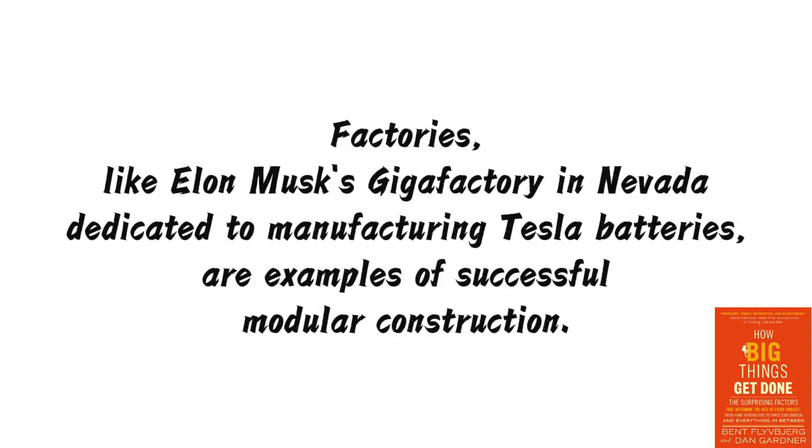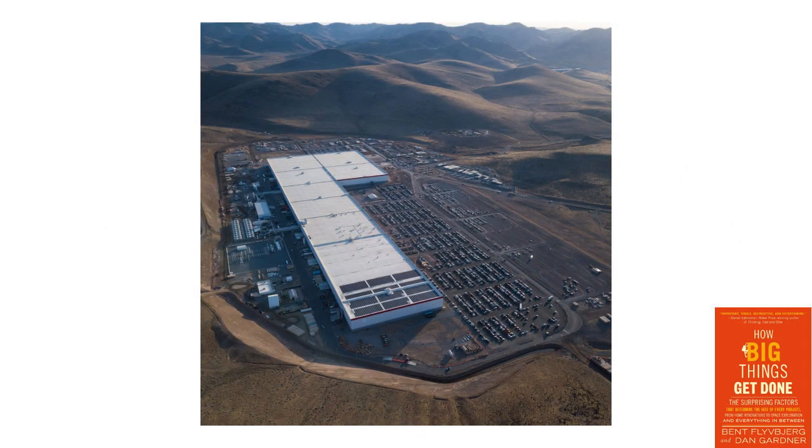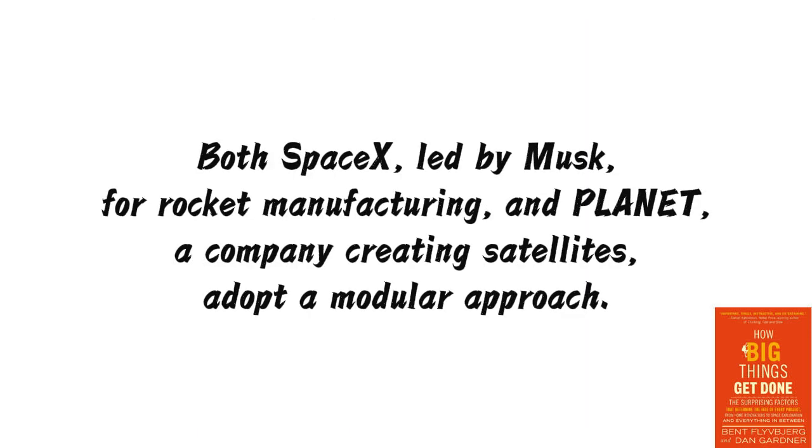Factories, like Elon Musk's Gigafactory in Nevada, dedicated to manufacturing Tesla batteries, are examples of successful modular construction. It is currently the world's largest factory, built using a modular approach. Constructing one small workshop at a time, it became operational immediately upon completion, followed by the addition of more workshops, continuing construction, while already earning revenue. Both SpaceX, led by Musk, for rocket manufacturing, and Planet, a company creating satellites, adopt a modular approach.